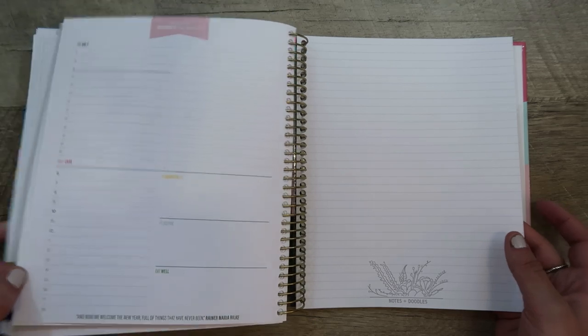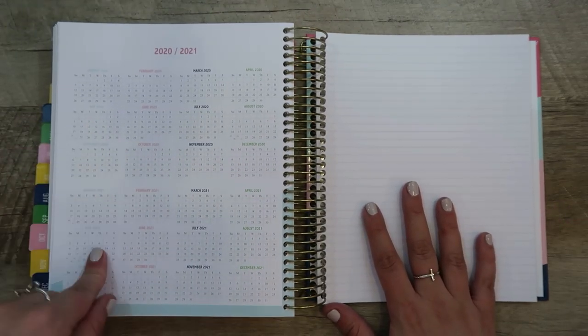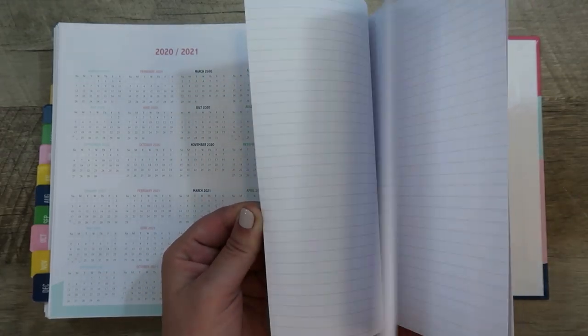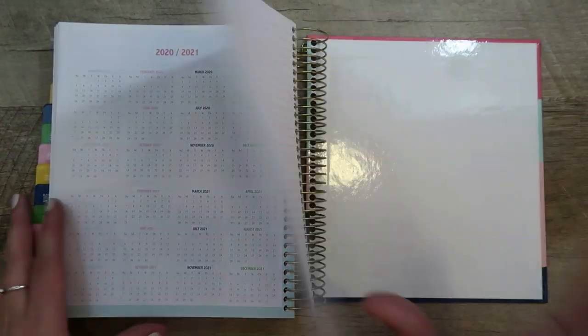And then in the back, when you get to the back, there is a like overview for 2020 and 2021. And then you have 5 notes pages in the back, 5 total, 10 front and back. And that is the end of the daily planner.